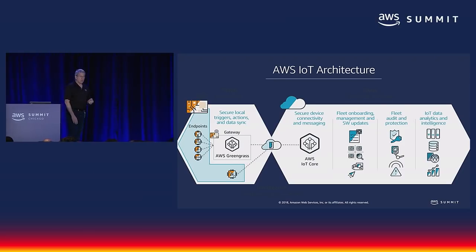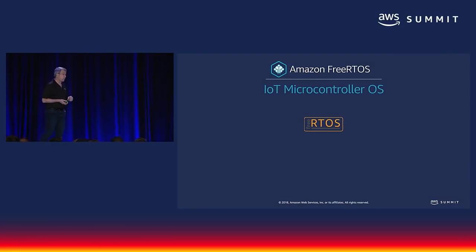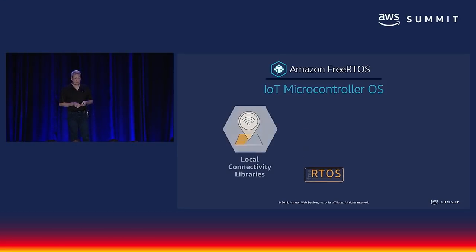But we also have something called Amazon FreeRTOS. Last year at re:Invent, we announced that we took over the leadership of the FreeRTOS project. FreeRTOS is a very popular open source real-time operating system. On top of that, we created Amazon FreeRTOS, which extends the capabilities of the base RTOS that embedded developers use today to provide the capabilities to easily start to interact with AWS IoT services.